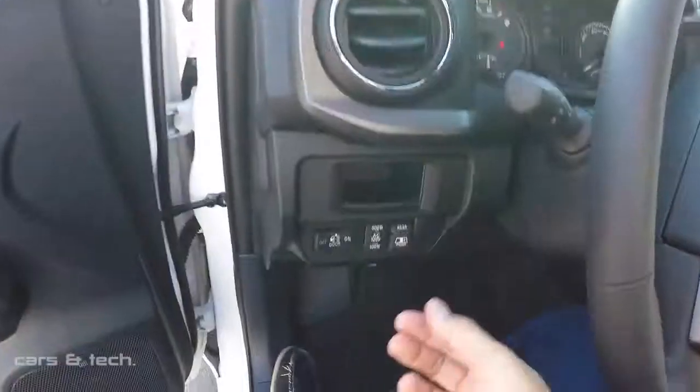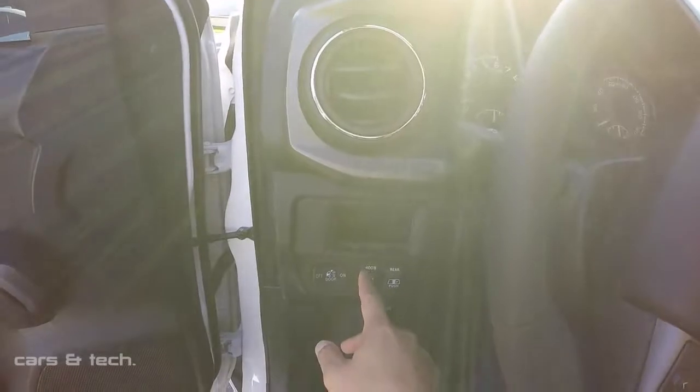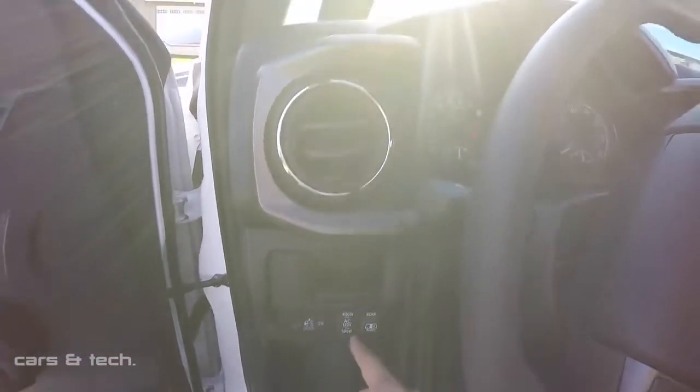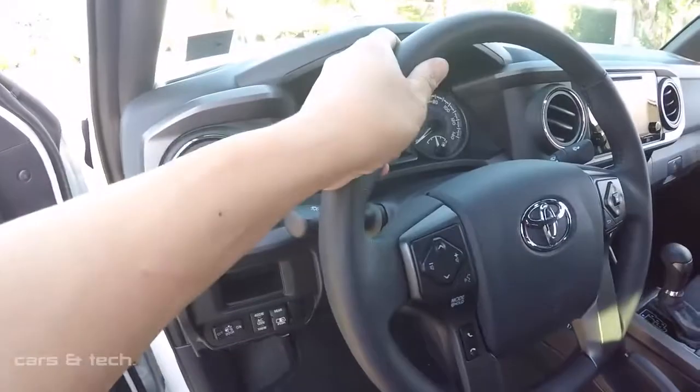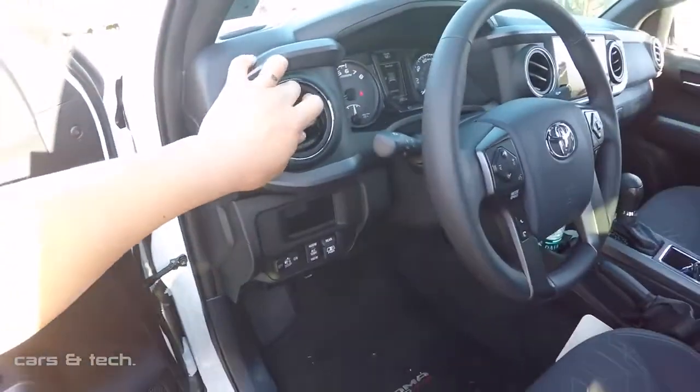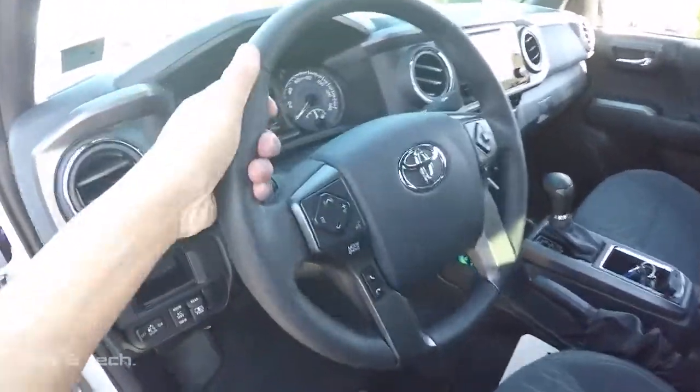As we move over here to the side, this car is equipped with a 120 volt outlet, up to 400 watt, from 100 to 400 watt depending on your selections there. This is a leather wrap steering wheel, some vents over here. Check out the steering wheel.